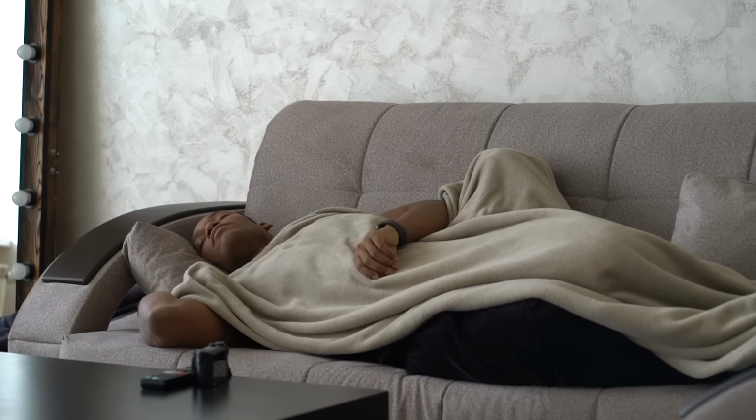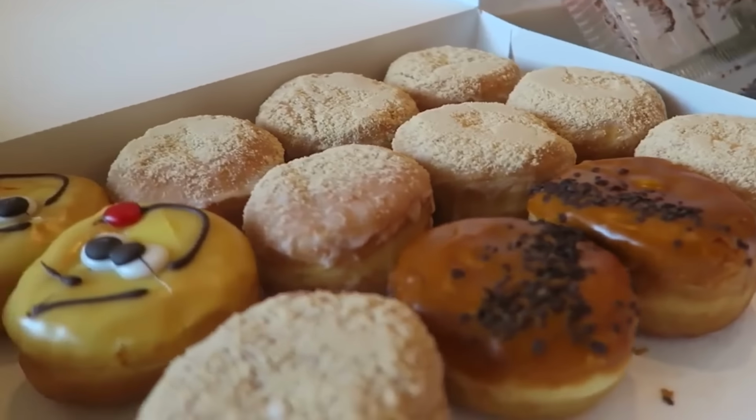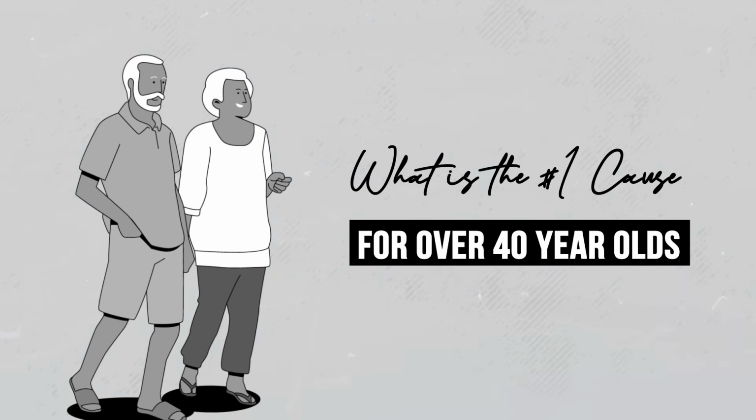Bad sleep can also affect your appetite, and it can cause you to seek out those high calorie foods, and this can lead to weight gain, which is also another significant risk factor. So what is the number 1 cause for over 40-year-olds? It's an unhealthy lifestyle. It's the number 1 cause of insulin resistance in men and women over 40.